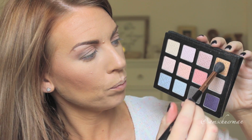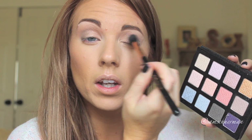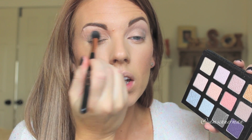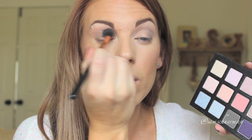Okay, then I'm just going to take this gold color right here, which is beautiful, and I'm going to put that all over the lid. And this is actually a really pigmented color. It's really nice and frosty. It's probably my favorite color in the palette because it just puts down a lot of really great pigment. So you can see how that's added a little bit of gold. It's not too gold, it's just a nice creamy gold, if that makes sense.